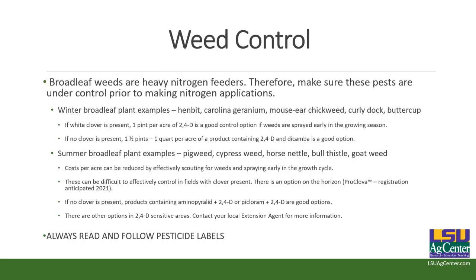If there is clover in the fields, it's going to be difficult to control some of these harder to control or harder to kill summer broadleaf plants. There is an option on the horizon, so Proclova is anticipated to have a registration sometime this year. I looked this morning to see if it had been released, and it still says that they're awaiting registration, but they are anticipating that this year. So that'll be a pretty good option for those folks that do have legumes present in their fields, but they want to try to control some of these harder to kill broadleaves.